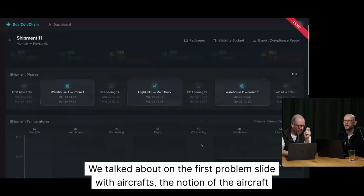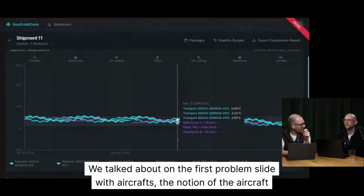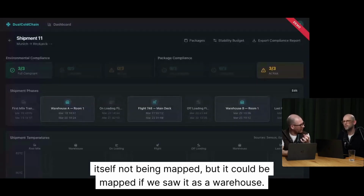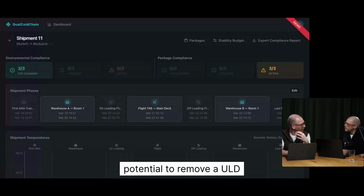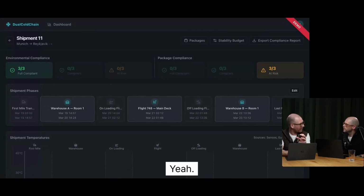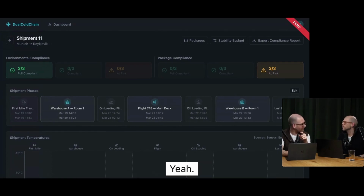Let me just circle back to what you said. We talked on the first problem slide about aircraft, the notion of the aircraft itself not being mapped, but it could be mapped if we saw it as a warehouse. The potential to remove a ULD. What is the risk to a potential GMP customer or a GDP provider? Drastically limited by being able to correlate our on-packet data with the environmental data. That's right.